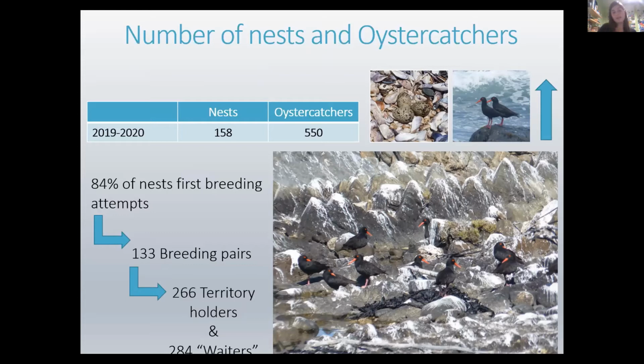So the rest of the nests are second or third breeding attempts that they make when they lost the first clutch. When it's lost, they retry and reproduce again. So if we have 133 breeding pairs, that means that there are 266 individuals that hold a breeding territory.